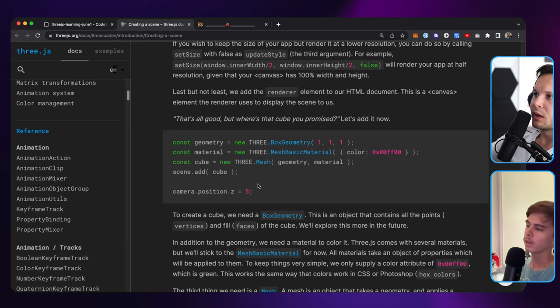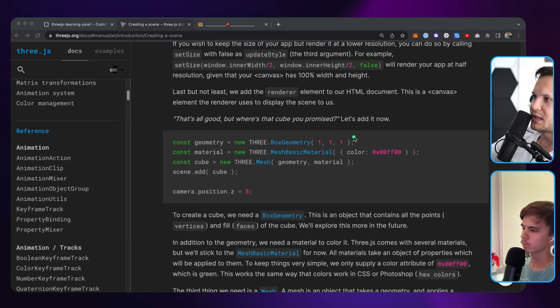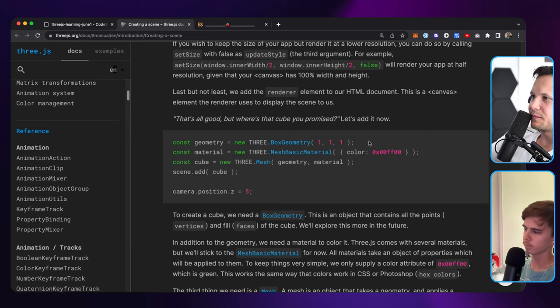Makes sense. Okay, where's the cube you promised? Let's add it now. So we create a box geometry.